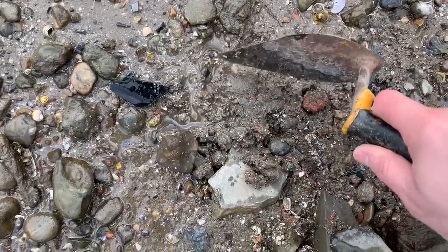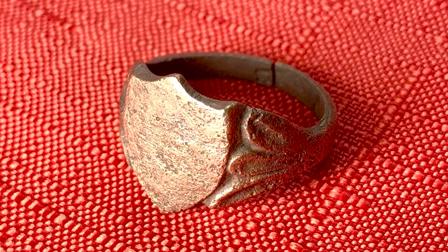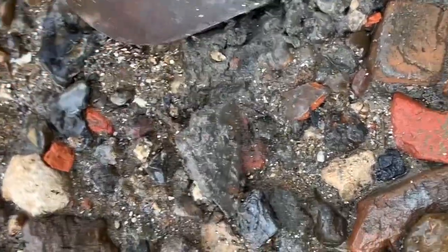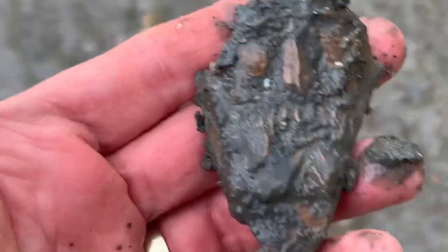Ooh, what's that? Oh. It's a large brass ring with a shield and decorated with foliage. Oh, just spotted something here as I was scraping. See that? It's a bit muddy. Let's give it a bit of a rinse. I think I know what it is.